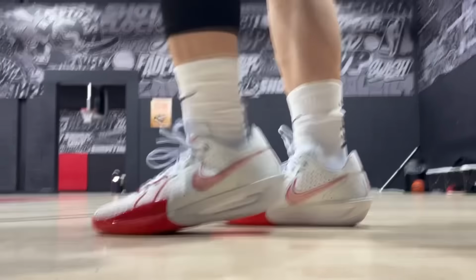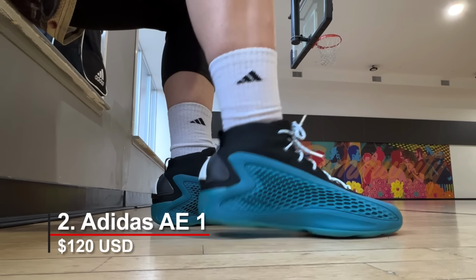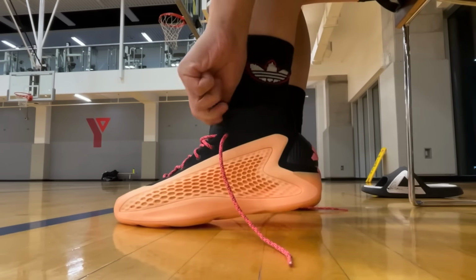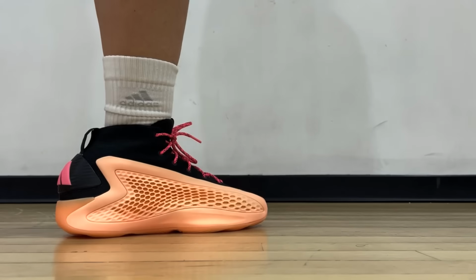At second place, this one shouldn't be a surprise. I have the Adidas AE 1, the first signature shoe of Anthony Edwards. The teal colorway is nice. I didn't think the first orange colorway would sell out in bigger sizes this quick, but it did. And for a good reason, because performance-wise, it does give you pretty much all you need.